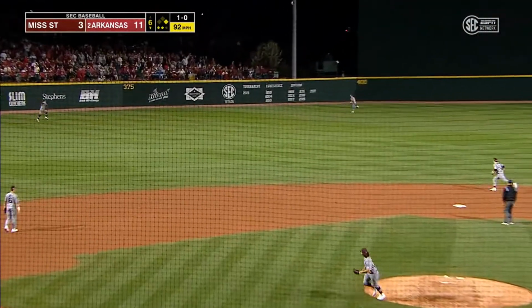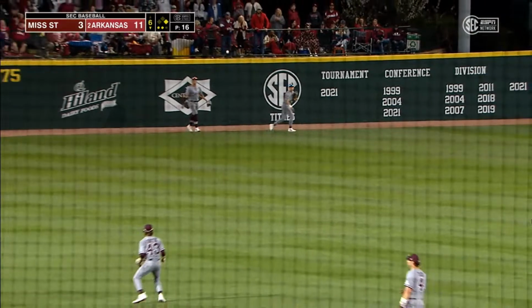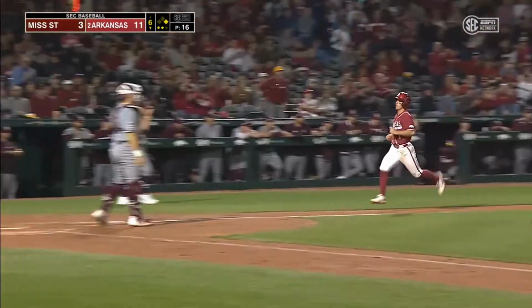Got a hold of this one into left center, all the way to the fence. Moore will take his turn on third. In to score.